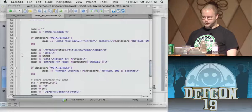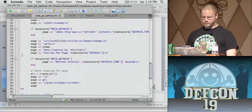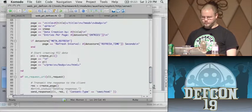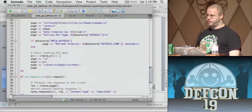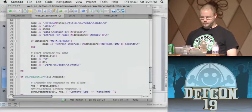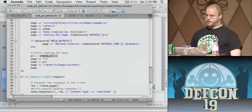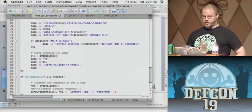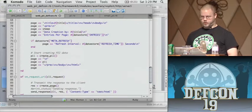So yeah, here he's just setting up the HTML. He's doing some more checking on some options. And right here, we're using the PII mix-in that we wrote today to actually generate the PII data. That's what this create PII call right here is, and that's actually what generates everything for you. And that will put the PII data on the page right here.